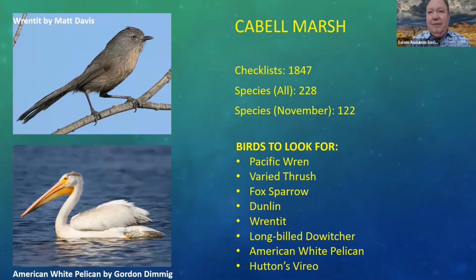So next, Cabell Marsh. One of the best places overall, 228 species. And compared to McFadden Marsh, it had 222, so pretty close. You can see over half the species in November here, 222. American white pelicans, you can see them once in a while coming through. Wrentits once in a while. Because as you walk through on that trail, along the rail-like trail, there's a lot of water and cover underneath there. And so you see a lot of these songbirds just flitting around in there because there's a lot of nice cover for them.